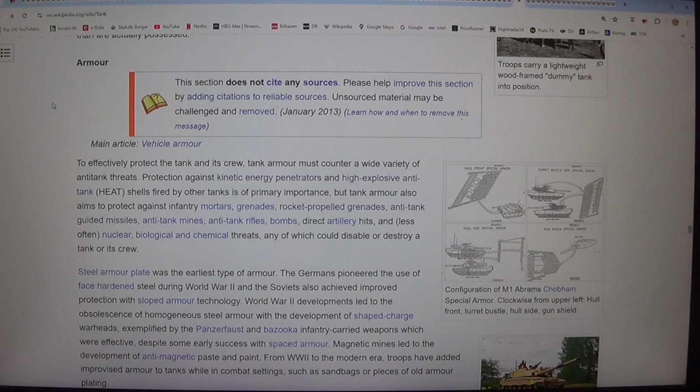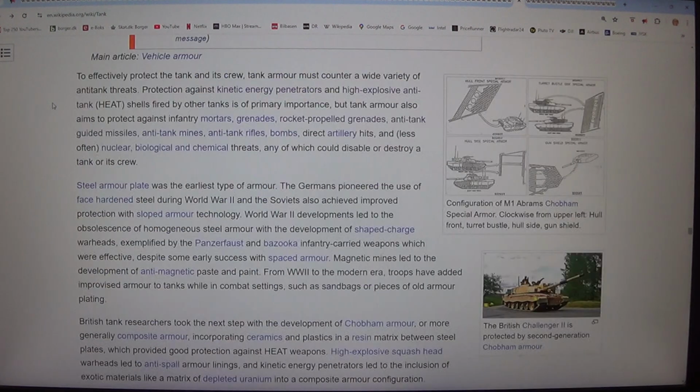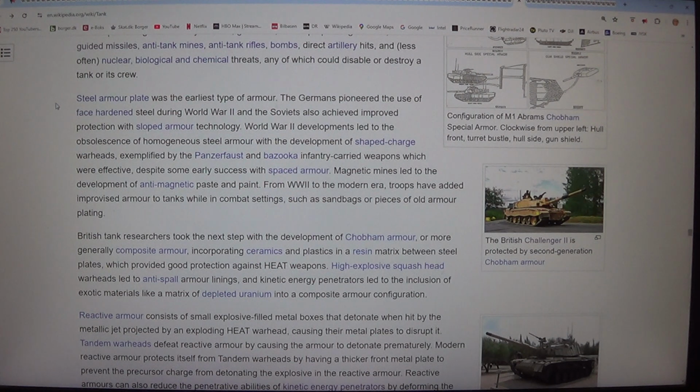Armor. Main article: Vehicle armor. To effectively protect the tank and its crew, tank armor must counter a wide variety of anti-tank threats. Protection against kinetic energy penetrators and high-explosive anti-tank (HEAT) shells fired by other tanks is of primary importance, but tank armor also aims to protect against infantry mortars, grenades, rocket-propelled grenades, anti-tank guided missiles, anti-tank mines, anti-tank rifles, bombs, direct artillery hits, and, less often, nuclear, biological and chemical threats, any of which could disable or destroy a tank or its crew. Steel armor plate was the earliest type of armor.